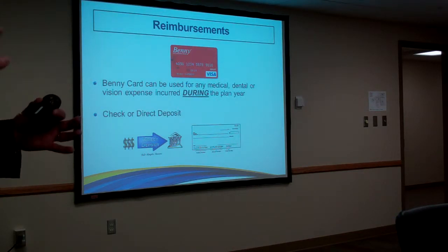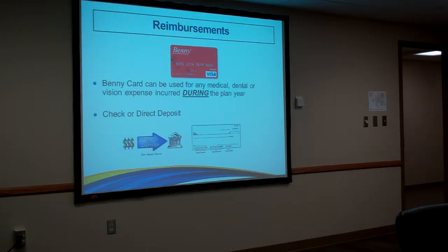So it really makes your dollars stretch. As far as reimbursement, the benefit card, we kind of talked about a little bit, and I'll go into a little more detail on how those work, because about a third of you are using the Benny card. Most people either get a check or direct deposit. The direct deposits are the fastest way to get the money back into your account.